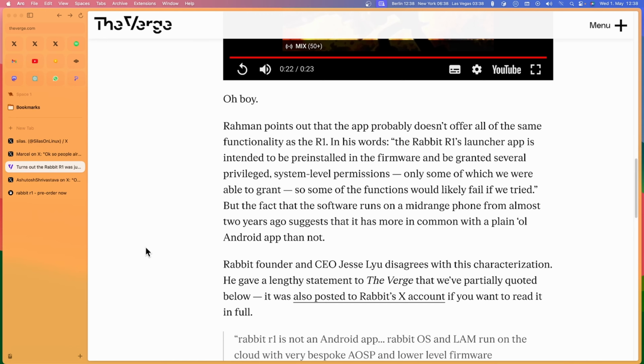And then Shadow the Hedgehog, apparently. Rahman points out the app probably doesn't offer all of the same functionality as the R1. In his words, the Rabbit R1's launcher app is intended to be pre-installed in the firmware and be granted several privileged system-level permissions, only some of which we were able to grant. So some of the functions will likely fail if we tried. But the fact that the software runs on a mid-range phone from almost 2 years ago suggests that it has more in common with a plain old Android app than not.